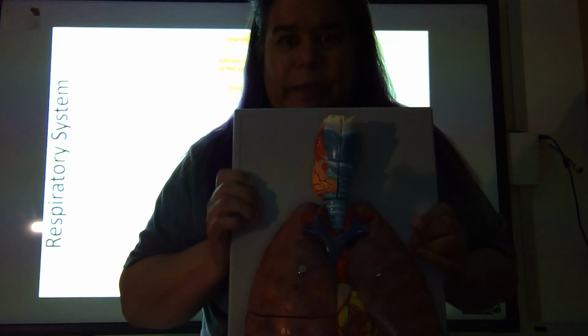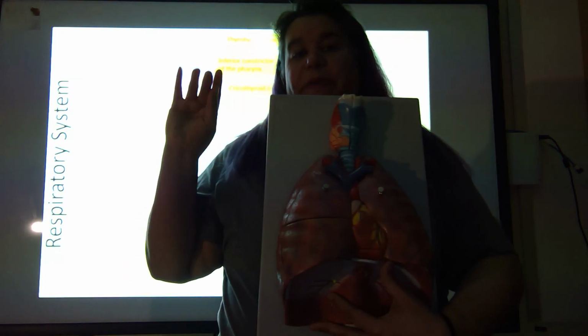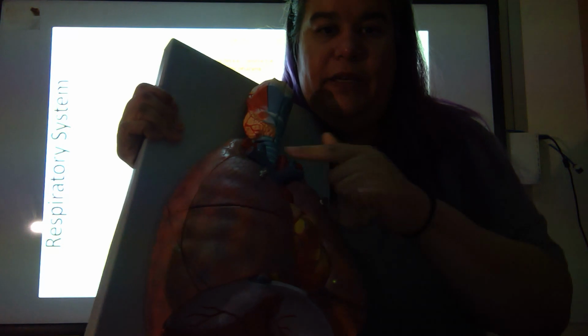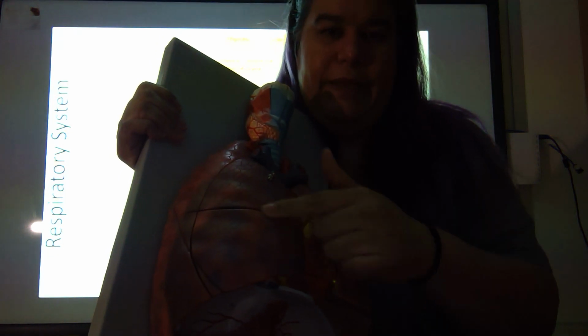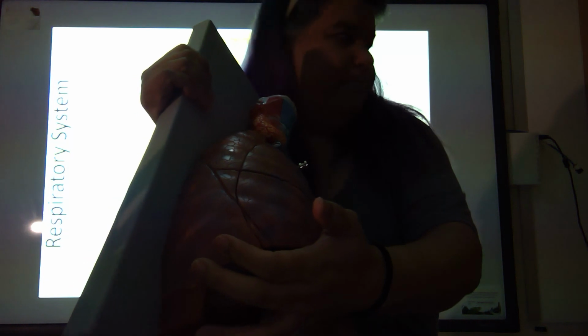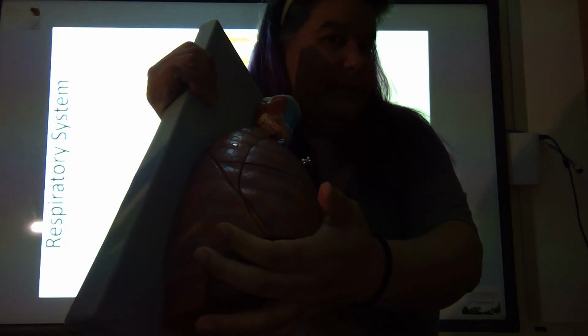Okay, lungs are in. So this would be the right side. If you look, you can see that I've got the superior lobe. There's that horizontal fissure. There's the middle lobe. And then I've got this oblique fissure right here. There's that inferior lobe, that lower lobe.